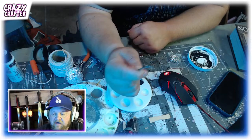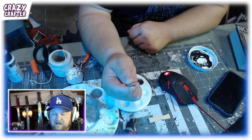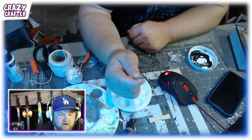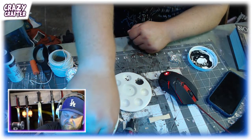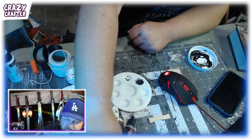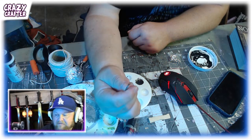So another little form of climbing or descending down from the top that we can add into the build, I think will be pretty cool. So we're gonna try that. I'm trying to figure out the best way to... Oh my goodness, this may not be the best way, as I'm figuring out how to not let these get stuck to the thing because of the Mod Podge here.